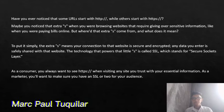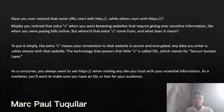Have you ever noticed that some URLs start with HTTP while others start with HTTPS? Maybe you noticed that extra S when you were browsing websites that require giving over sensitive information, like when you were paying bills online. But where did that S come from? And what does that mean? To put it simply, the extra S means your connection to that website is secure and encrypted. Any data you enter is safely shared with that website.